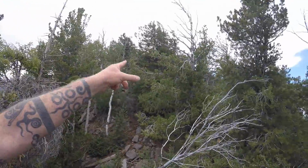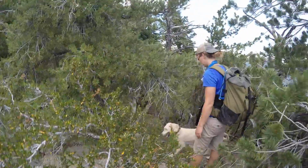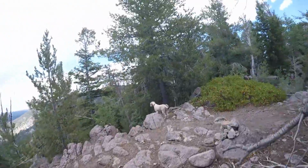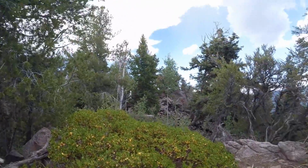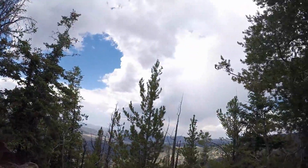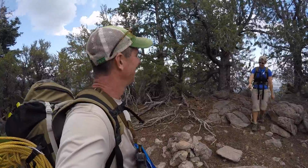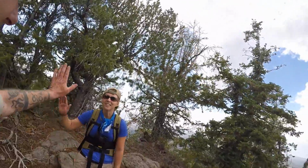Yeah, we think we need to go up right here. Got a little bit higher, so we're almost there. How many times have I said almost there today? All right, let's get this done. We made it. We have bagged Gardner Peak. Yes. That was a hoot.